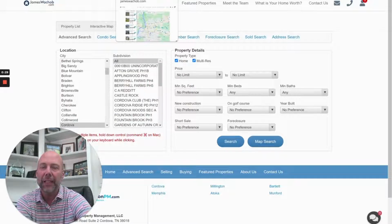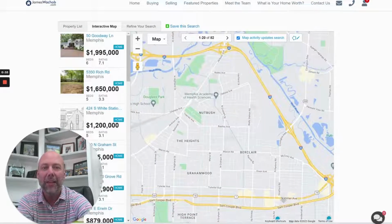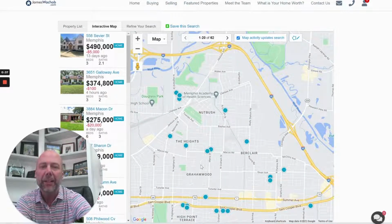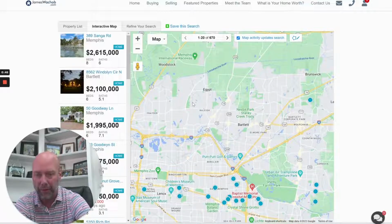I geographically love a good map. I like to be able to zoom into an area. Now it's focusing only on those particular properties and go area by area to see what's available and make offers on properties that fit my buying criteria.